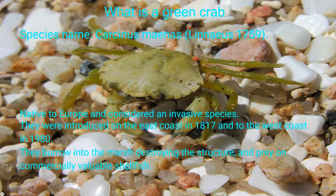The green crab, or Carcinus maenas, is native to Europe. The green crabs are identified by a carapace, or body shell, of up to 60 millimeters long and 90 millimeters wide. The carapace has 5 short teeth behind each eye and 3 undulations between the eyes. The date of U.S. introduction on the East Coast was 1817 and on the West Coast in 1980.